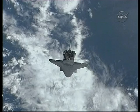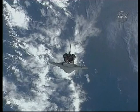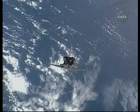Per the calls from Endeavour's pilot, Terry Wirtz, there was a minute and 45 seconds of photos being taken by the station crew members of Endeavour, going through that prescribed mapping of the underside of Endeavour, looking at the thermal protection system tiles.